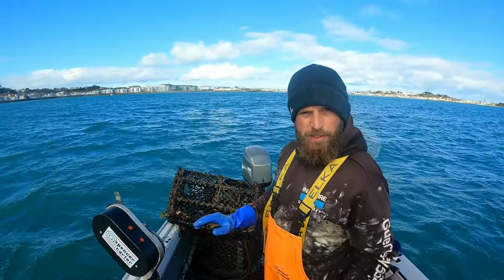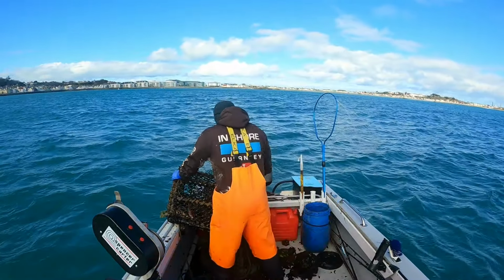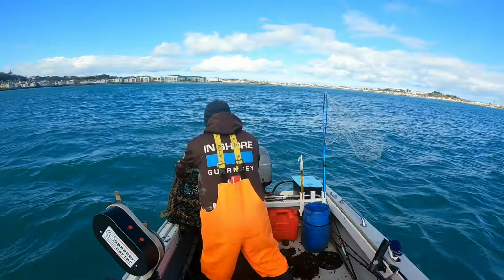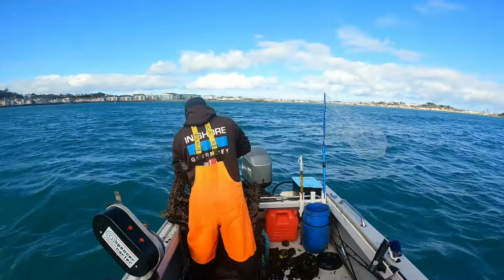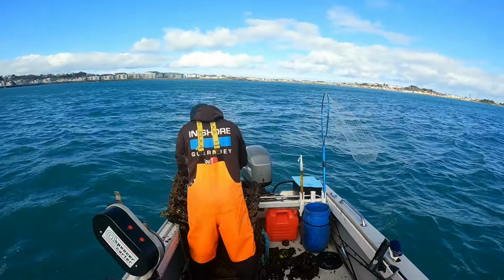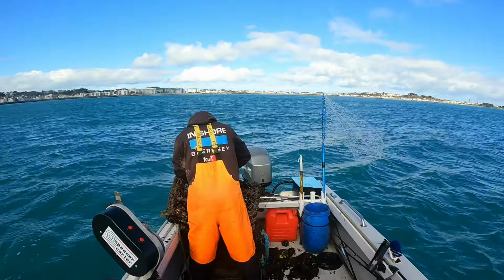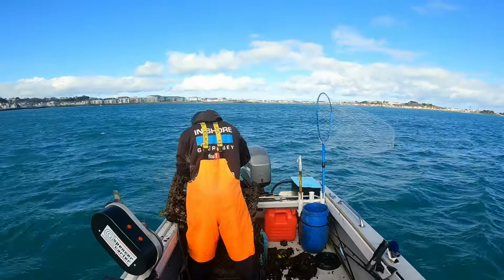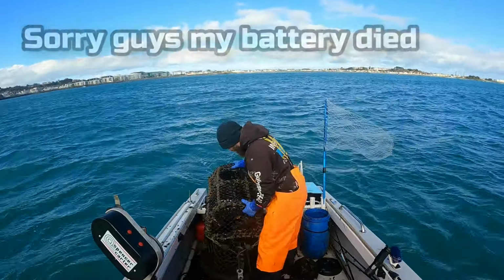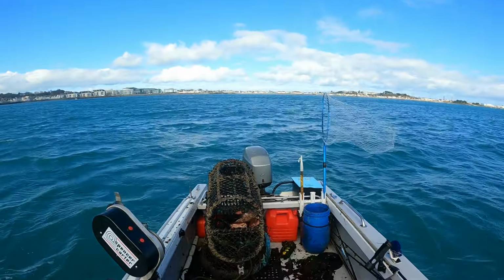Misfiring seemed to clear, so I think it was just a bit of crap in the carb. I managed to get another string of my dad's pots just outside the harbour, so we'll have a look. We've got a few decent rockies in here. Nice brown crab there, lovely sized brown crab. A couple of them. Crab there, look at the size of that, beautiful crab. It'd be right for a few sandwiches.